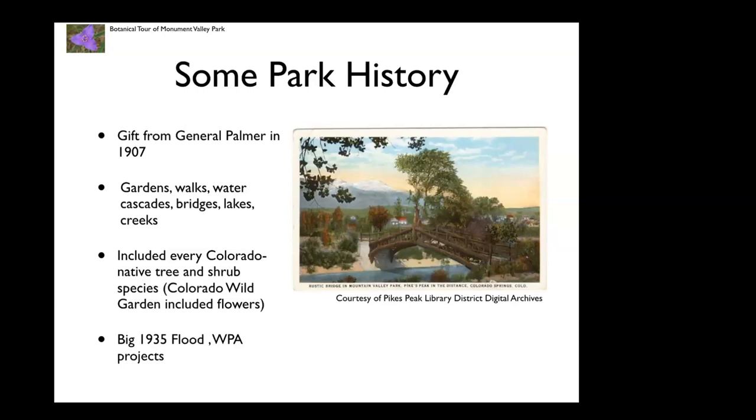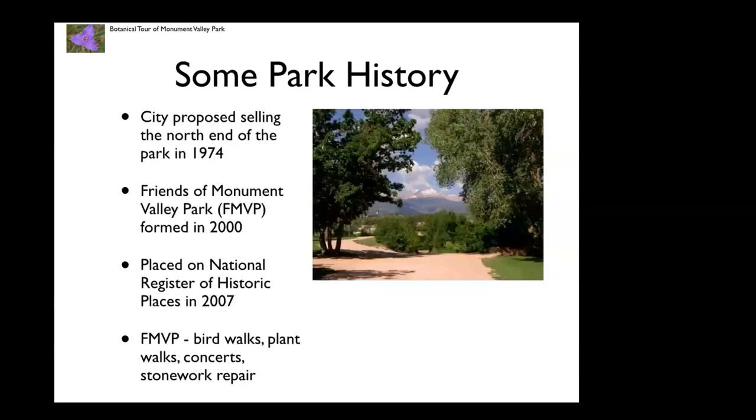So in 1935, of course, we had the big Memorial Day flood, which other people in Colorado are aware of, especially those of you in Denver, because it affected way more than just Colorado Springs. It would have affected Pueblo and anybody along all of the major creeks. And after that, from the mid-30s to the early 40s, there were some Works Progress Administration projects to repair the lakes. The creek was significantly widened, which reduced the amount of land in the park. And there were some really nice pieces of stonework that were put in at that point. So there's a lot of history to this park.